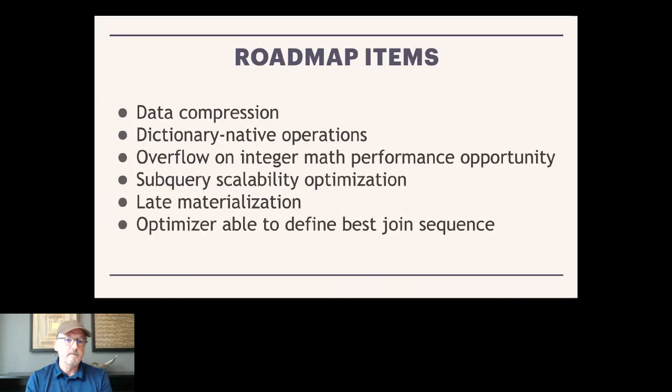Roadmap items: data compression, and that's related to the dictionary native operations. So they want to be able to basically have a dictionary in support of, for example, string operations, and be able to operate on the dictionary itself. Performance opportunity with double versus integer, their subquery scalability. Late materialization, they currently don't really do late materialization. If you only reference like 3 columns out of the table, it'll limit the query to that. But if you had a really tight filter on column 1 and projections of columns 2, 3, 4, it'll access columns 1 through 4 and then filter first, and then the optimizer as well.